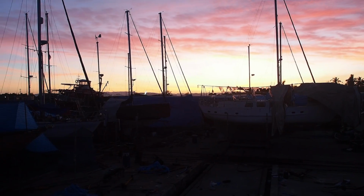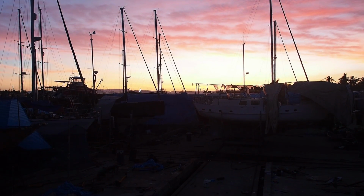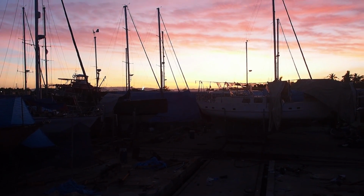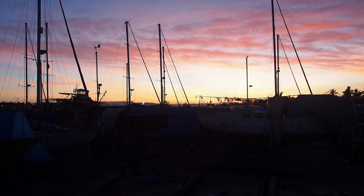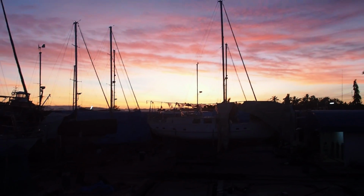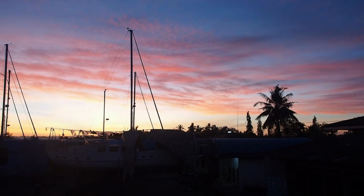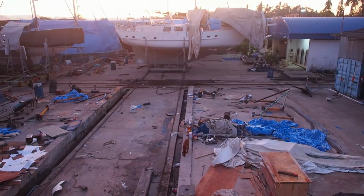Here we are in the yard. It is 6:30 in the morning. Fantastic view. It's a shame you can't see this. The camera doesn't cope with it very well on the auto settings, but across there are mountains and a rather gorgeous sunrise there. And you'll notice in the yard they have cleared away.